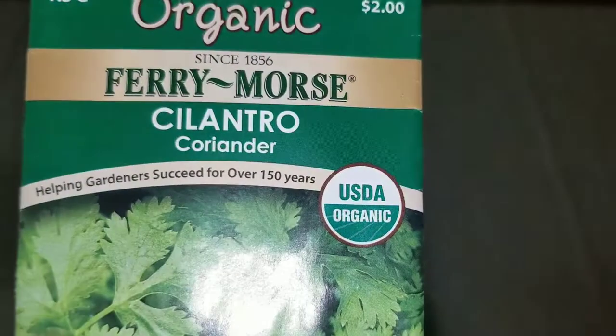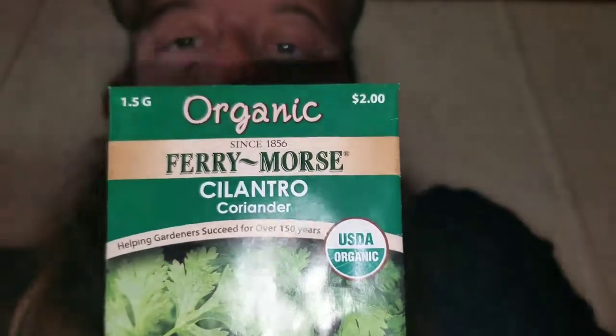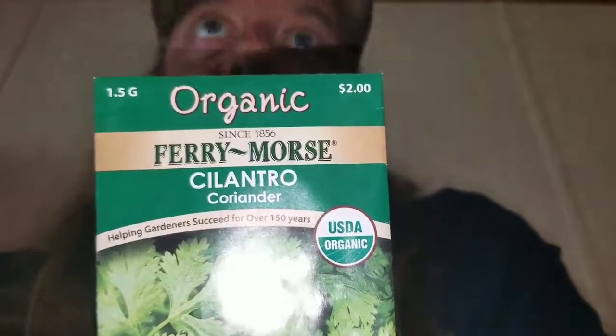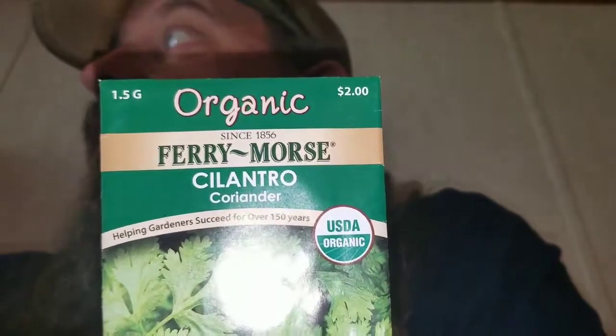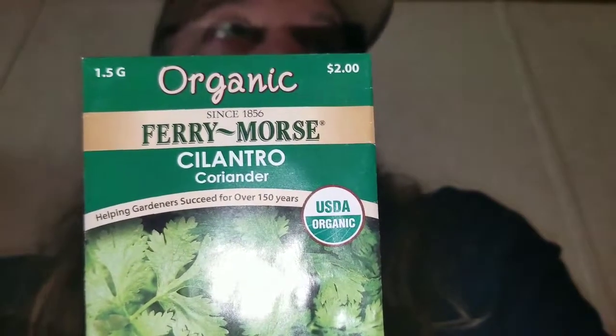A little bit of cilantro. Those of you that are not familiar with cilantro, when you let it grow too long, it turns into coriander. It's got a totally different taste. So we're going to harvest this as cilantro. We eat a lot with a lot of different things, in soups and whatnot. So love some cilantro, and it's good for you too.